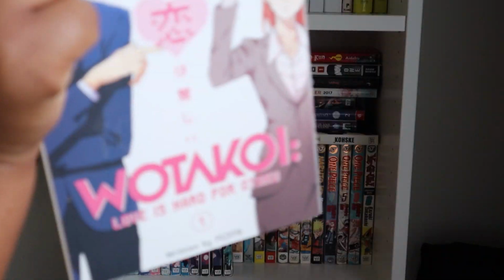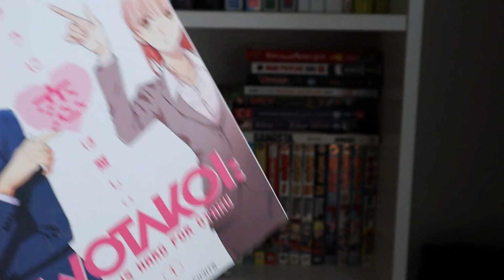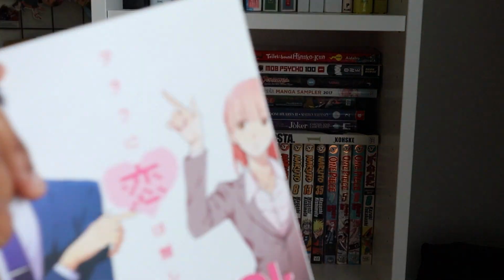I forgot I have this, but it's on my to read list. So I think I'm just gonna take it with me when I leave to go to London. I'm just gonna take this with me. So I'm just gonna put it on my bookshelf. On my desk.